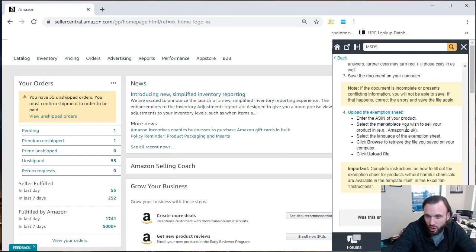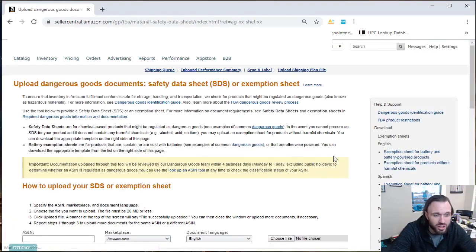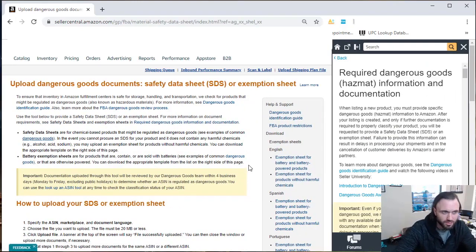So you're going to keep scrolling all the way to the bottom, and you're going to go to option 4 here, upload an exemption sheet, and it gives you some directions on how to upload an exemption sheet, and we're going to explain that thoroughly right now on exactly how to fill out this information and how to submit an MSDS to get a hazmat product removed from the hazmat category. So you're going to select upload an exemption sheet. And now it gives you some information.